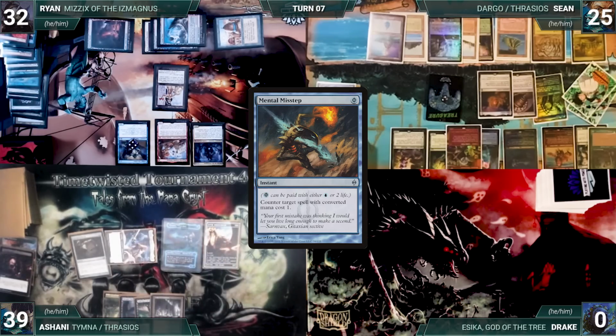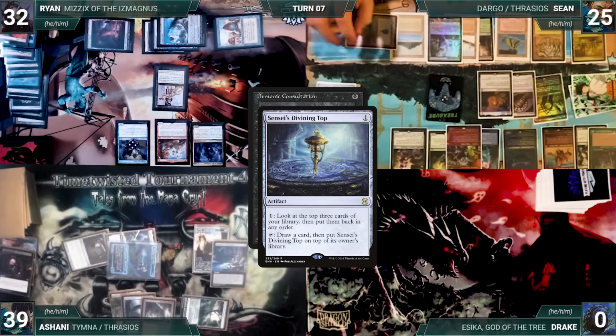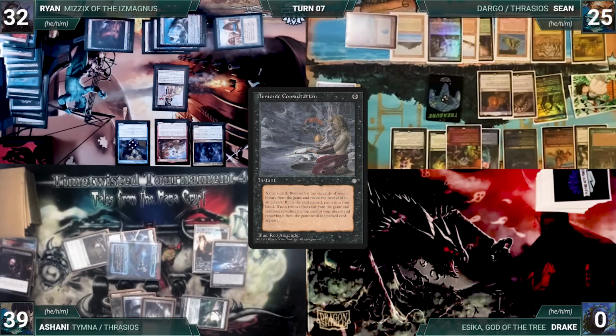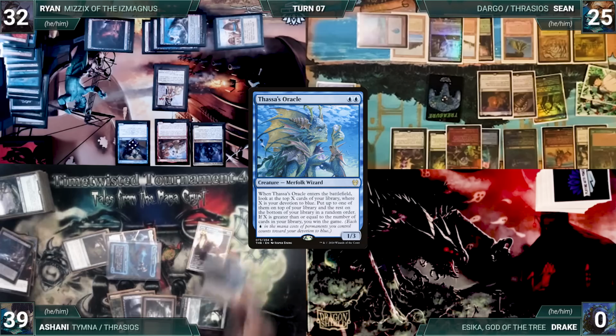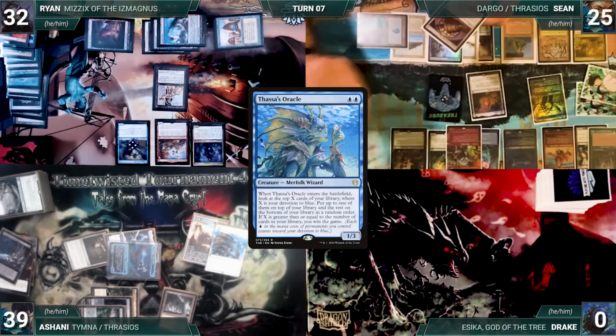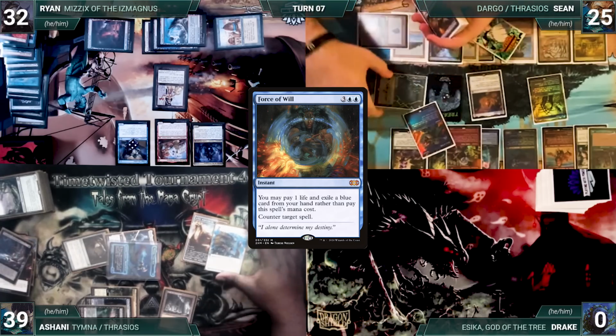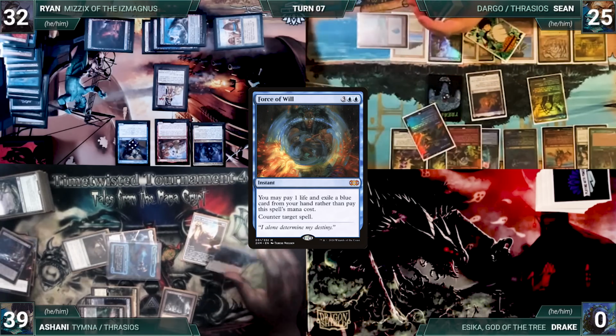In his second main phase, Ashani casts Demonic Consultation. In response, Sean activates his top, rearranging the top 3. Consult resolves, and Ashani exiles his library. He casts Thassa's Oracle. In response, Sean activates top, drawing a card and putting top on top. He casts Force of Will, paying a life and exiling a blue card, countering Oracle. With nothing else and no library, Ashani passes.